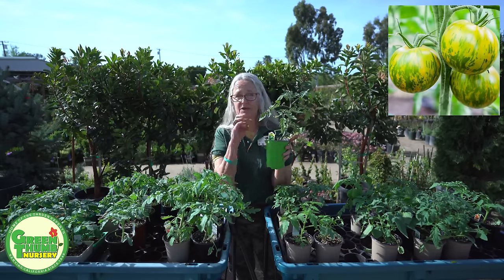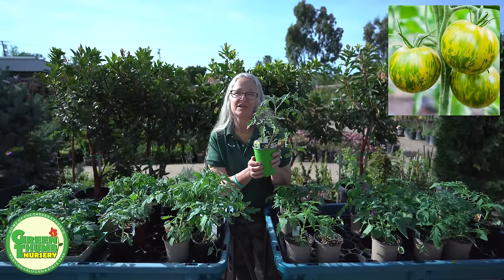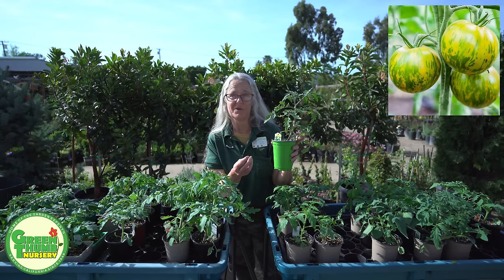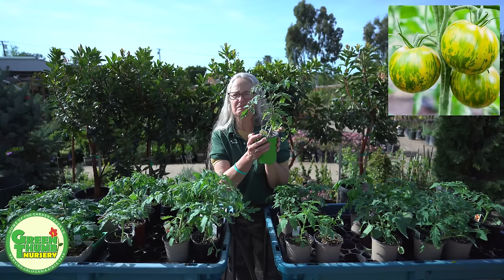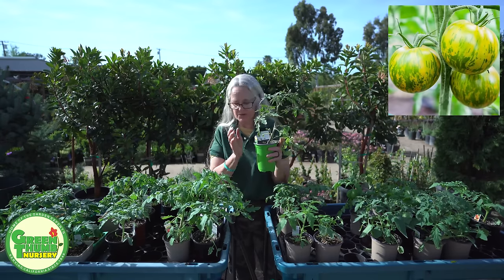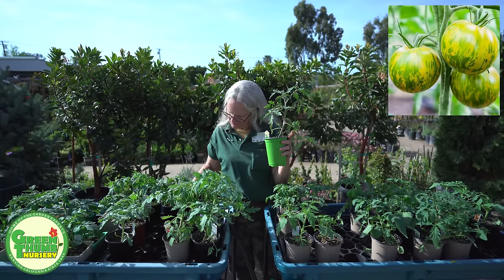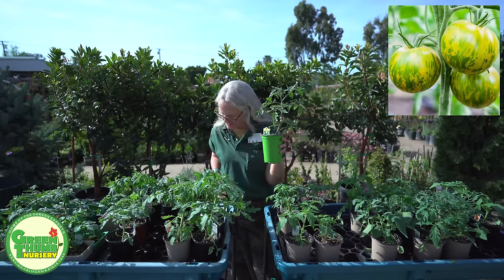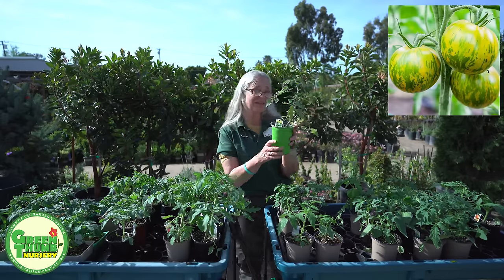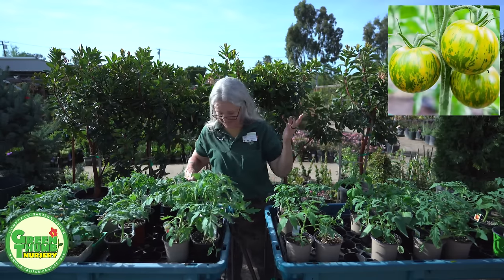So it's green with green stripes. So I guess if you just kind of like that shock factor, kind of like a sweet lime. You're thinking that it's going to be sour and it gets sweet. Well, this is, you're thinking it's going to be yucky, and it's actually good. So this one will get, let's see, where did I put my note here? 2 to 4 ounces. So it's a little bit smaller. But it's supposed to have less seeds. So there you go. Green Zebra. For those of you who like green tomatoes.